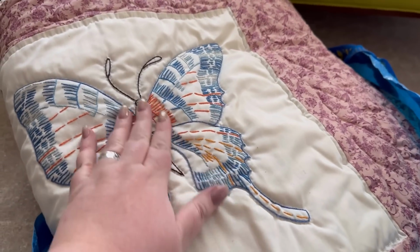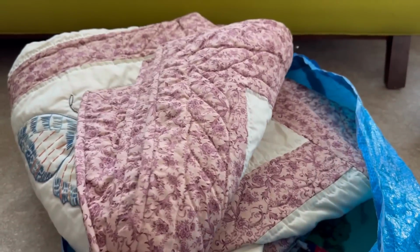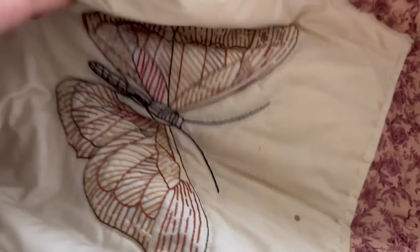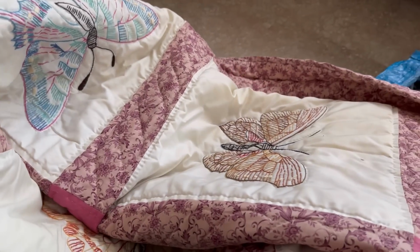And then this quilt is so pretty. It has hand embroidered butterflies all over it, and the stitching is just lovely. It needs a bath, though. This one is the one that smells a little musty, and all of the butterflies on this are different colors, and I just fell in love with it. So I decided, you know what, I'm going to take this home and rehab it, show it some love, give it a nice fluff, and make sure it doesn't have any scuzz on it. And then I'll be bringing it to a sale. But I really thought it was beautiful and worth picking up for a bargain.